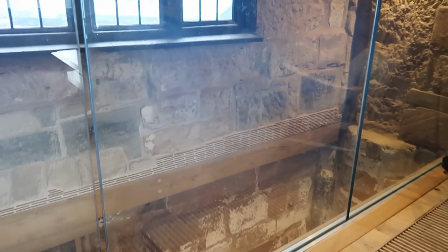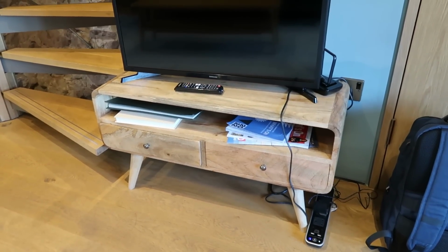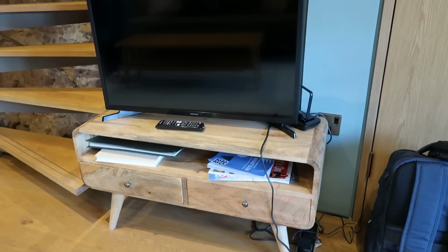But one thing I noticed, there's also this little glass balcony thing, which I think is planned so that the light lets into the lower level too, which is smart. They knew what they were doing when they made this place. I love this mid-century TV stand. It is one of my favorite pieces in this place so far.